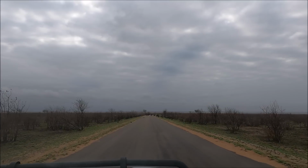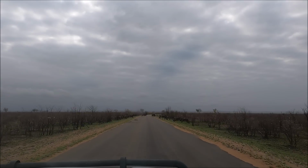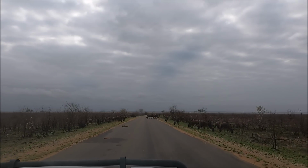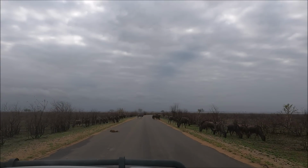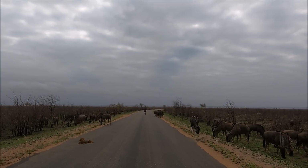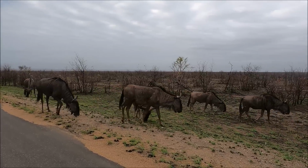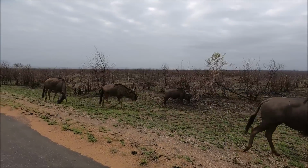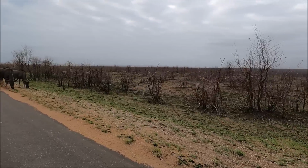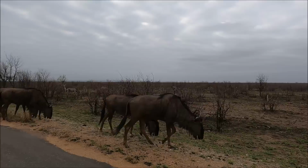So when it rains, the tar surface obviously doesn't absorb the water and it runs off to the sides. So the sides of the road are always greener than the rest of the veld. And some zebra with them. And this is a lovely little herd of wildebeest. And there are some zebra here with them. Zebra seem to do well in these conditions.